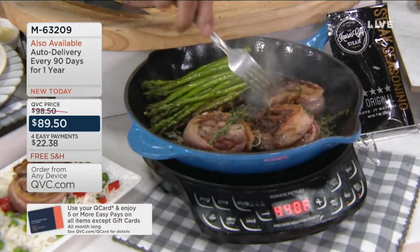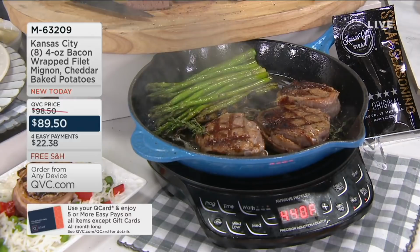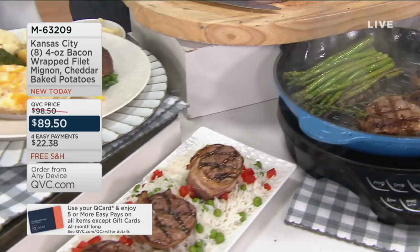Yeah. And look at that sizzle. So I just turn these once, and look at that. See all that bacon cooked? The bacon cooks right along with it. Yeah, and this is how they come, David. You get 2 to a pack. Right. Okay, which is perfect.